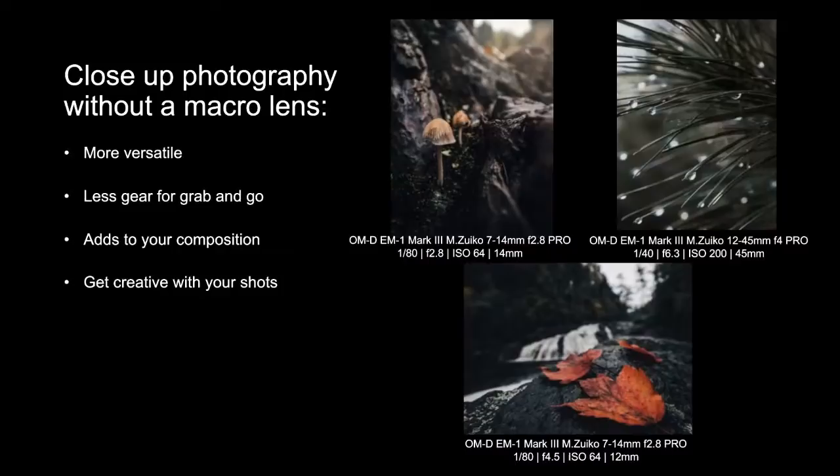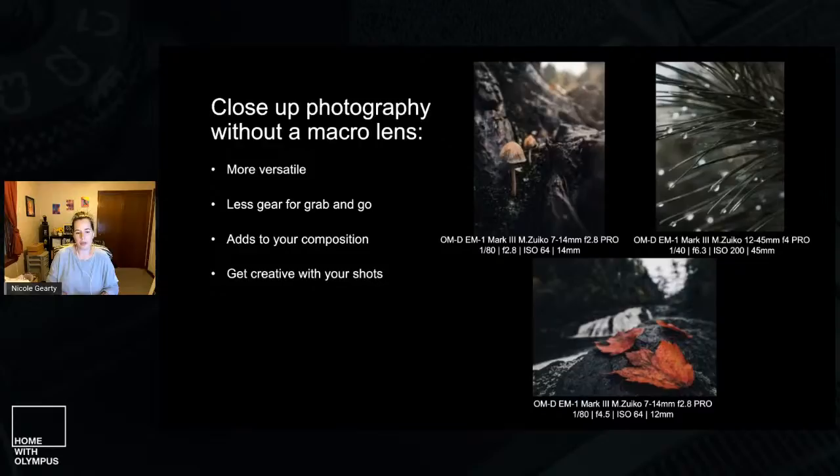And then I also find that you can add a lot more to your composition without the macro lens. When you're using the wide angle lens, for instance, you can get a lot more on the sides, you can get a lot more on the back as far as composition goes, and you can play around and get creative with your shots with either way you go.